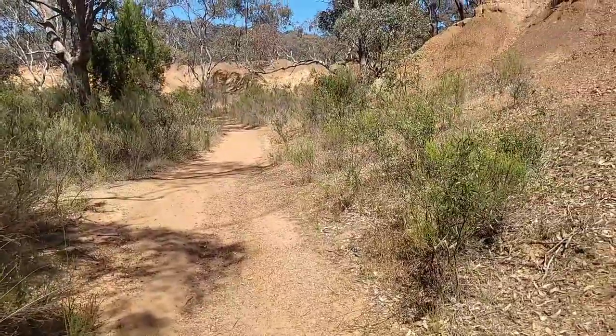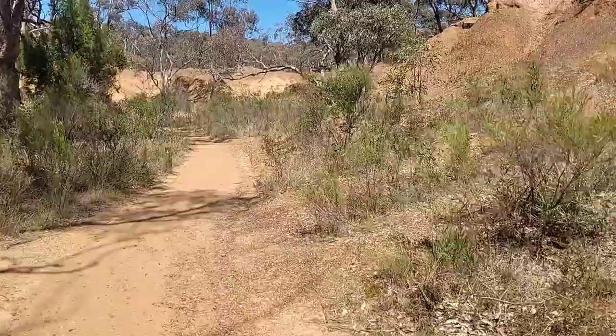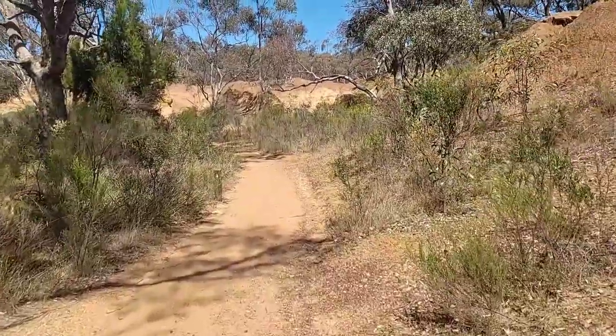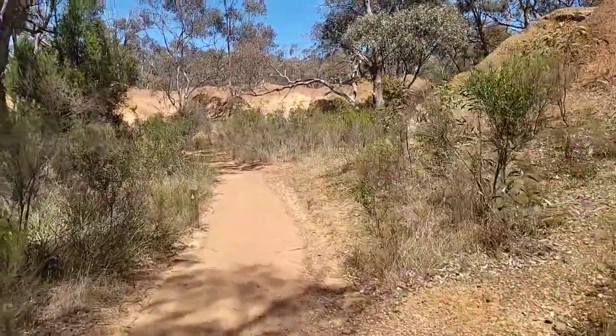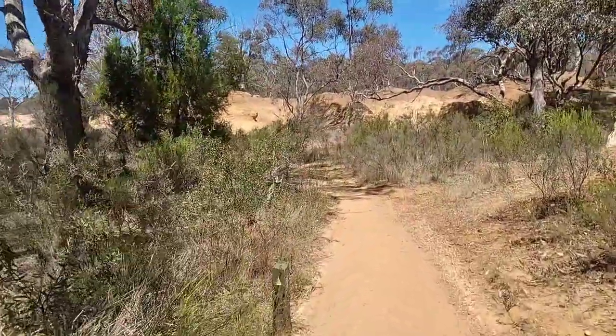So this is probably all just the leftover material. They got a hose and they washed the side of it, and then I think they tried to sift it, and then afterwards they had to dump it somewhere.